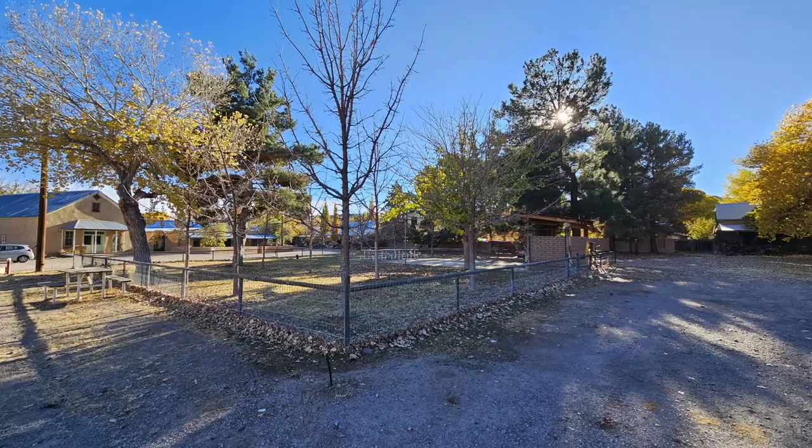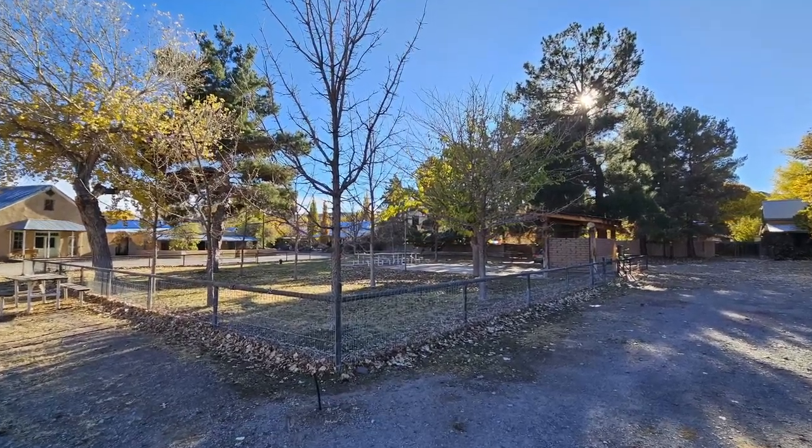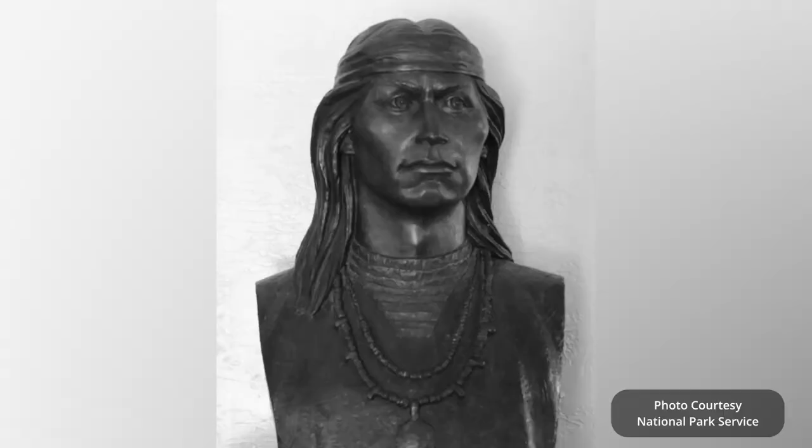Monticello was originally named Cañada Alamosa, Spanish for Canyon of the Cottonwoods. It was settled by ranchers and farmers in 1856 and was built in a square to protect its residents from attack. Descendants of the original settlers still live and ranch in the area. The town was headquarters for the Southern Apache Agency before a post was established in nearby Ojo Caliente in 1874. About 500 Apaches lived at Cañada Alamosa in 1870. Cochise and his Chiricahuas visited the area in 1871. Most of the Apaches were gone by 1877.